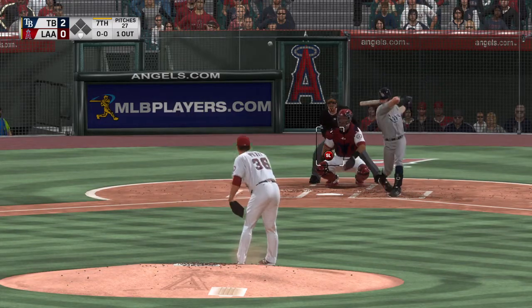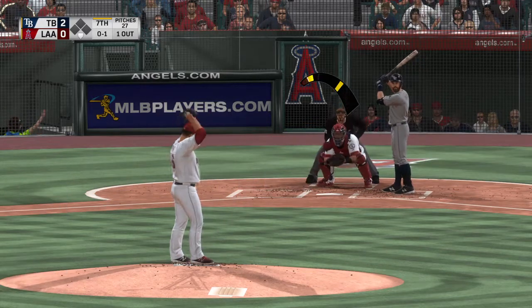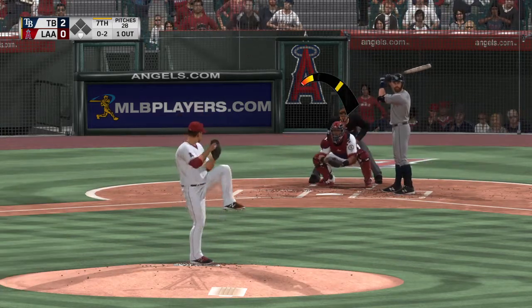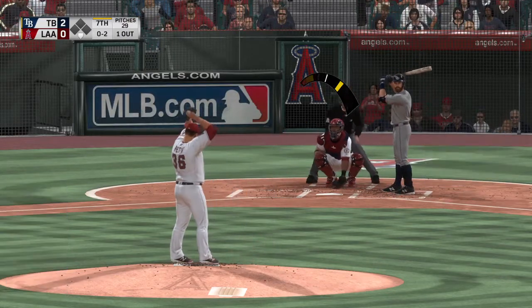Evan Longoria. Here's the first pitch, chop foul right at home plate, and that's the first strike. Turned on that one and crushed it, just pulled it a little foul. Now a swing and a chopper foul right at home plate.